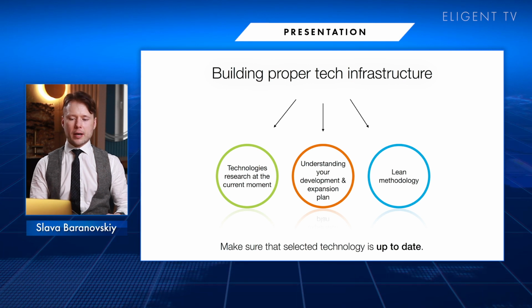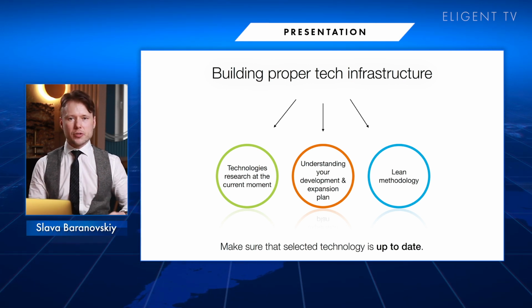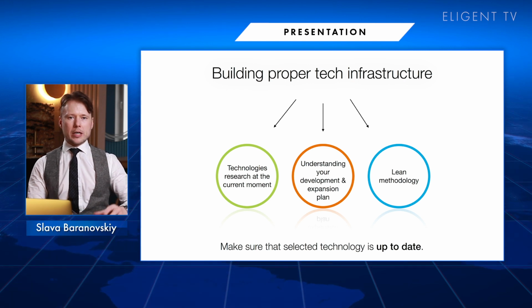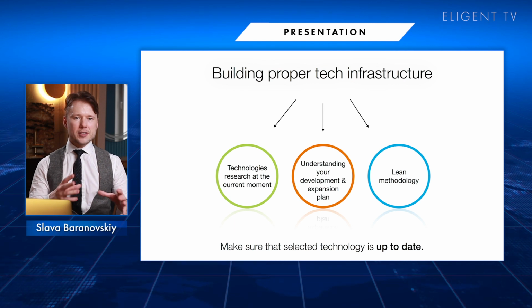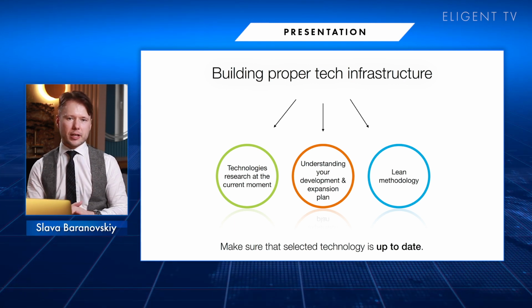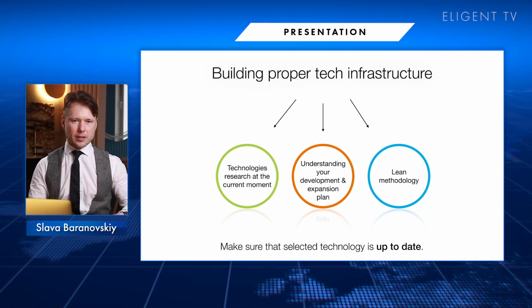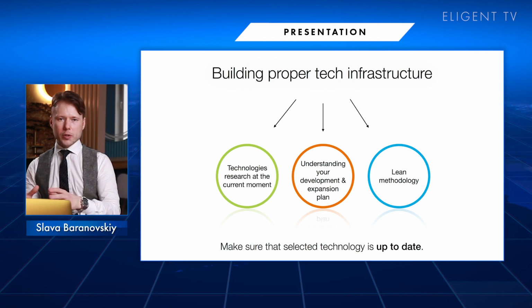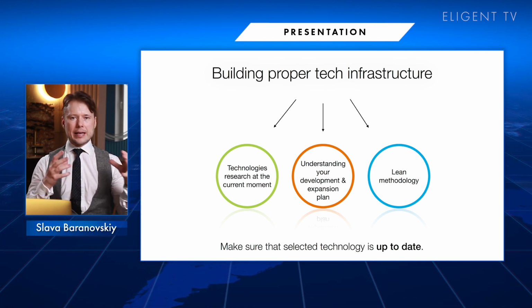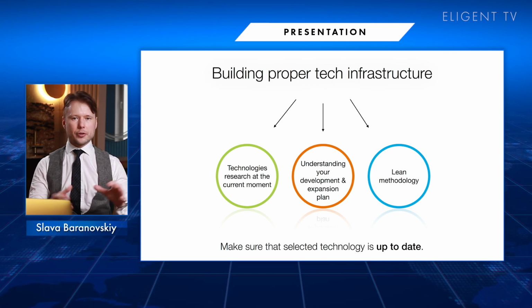And also, in order to build a proper tech infrastructure, it's important to use the lean methodology, which means you're not trying to build something for 1 year up front. You make some quick phases of development, sprints, and you test the results of these phases. So you make something simple, then you show it to your potential users and customers, get the feedback, and then you create the further plan of updates or further development.